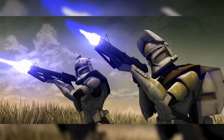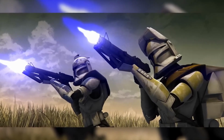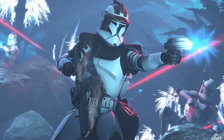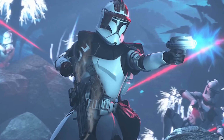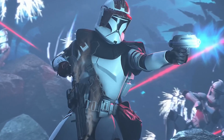Clone helmets could even interface with standard issue Republic blasters, projecting crosshairs onto troopers' HUDs to make aiming considerably easier. Many troopers joked they were just lever arms that allowed their helmets to pull the triggers of their blasters, and while this was hyperbole, it wasn't all that far off much of the time.